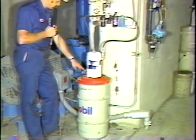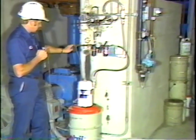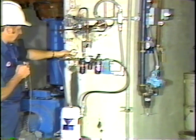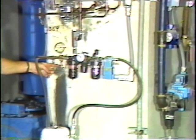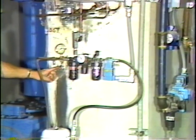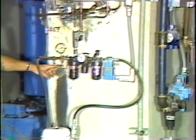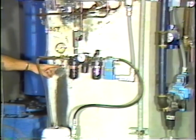through the pump, out this hydraulic hose, and then to a pressure gauge here, which also has a ruptured disc in it. As you can see from the grease stains, this disc has been ruptured. This is primarily due to the air pressure being turned too high.